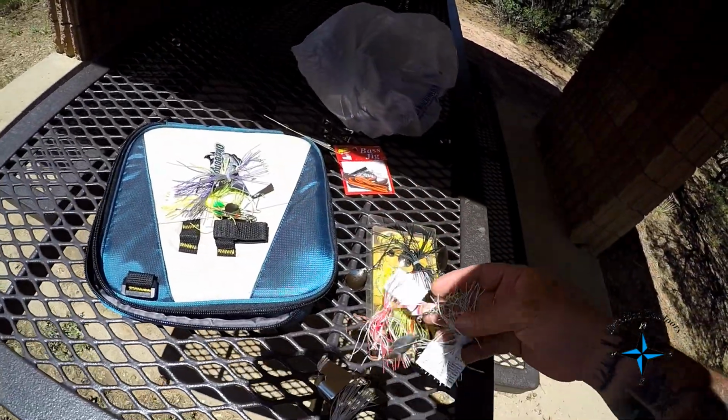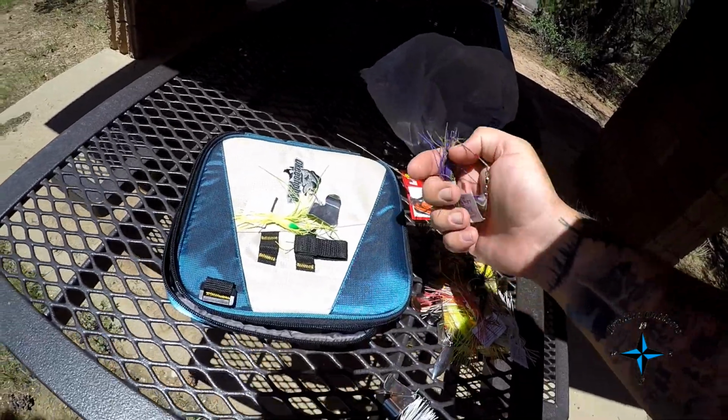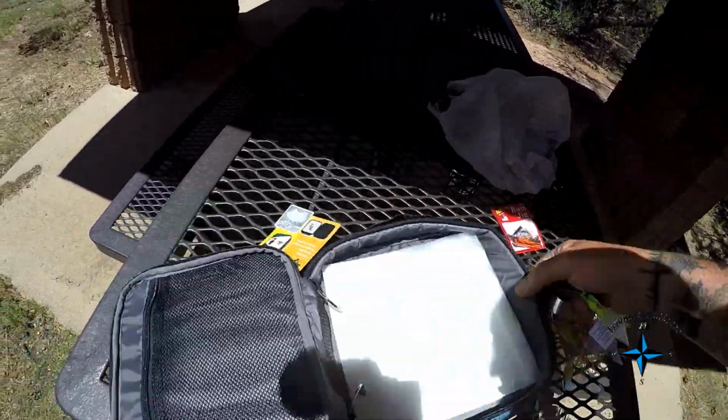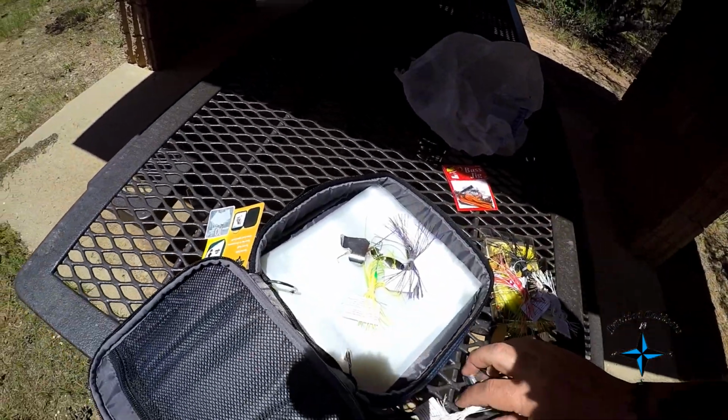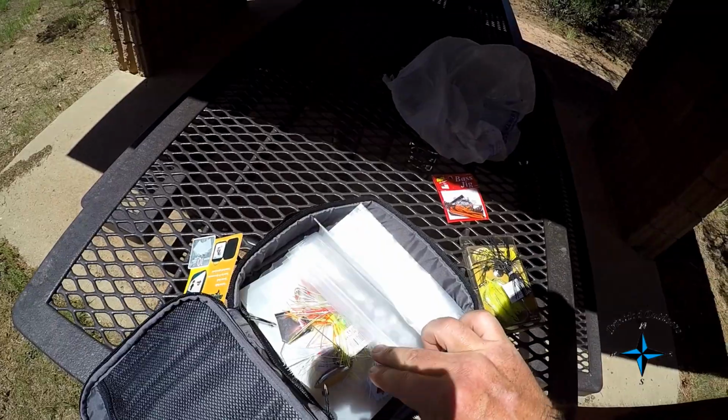So we got a white, a red and white, a purple, and then a chartreuse buzzbait. And then I grabbed this deal because I don't have anything to keep all these in, and I thought that would be an easy way to store them.